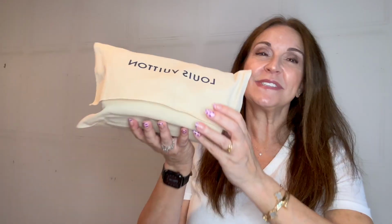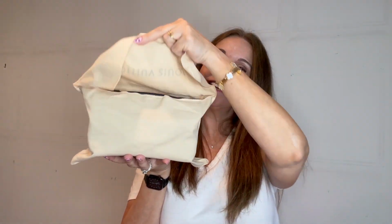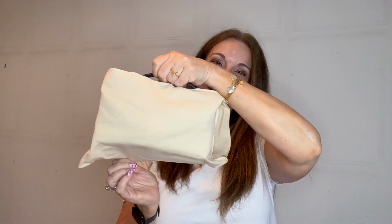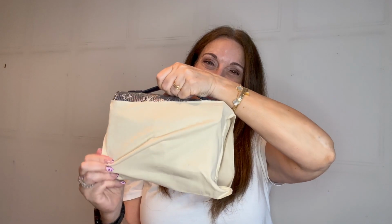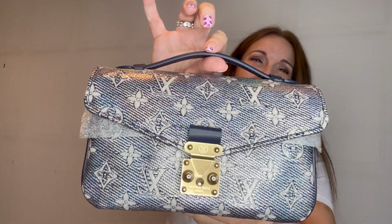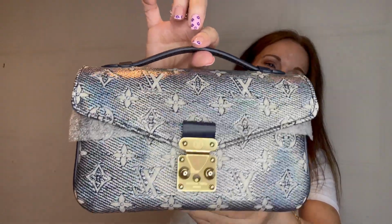All right, so here is the dust bag. I think it's obvious which one it is. And I got the East-West Pochette Matisse, or East-West Matisse Pochette, I don't know, whatever, I'll put the official name here. But this is in the Monoglam.